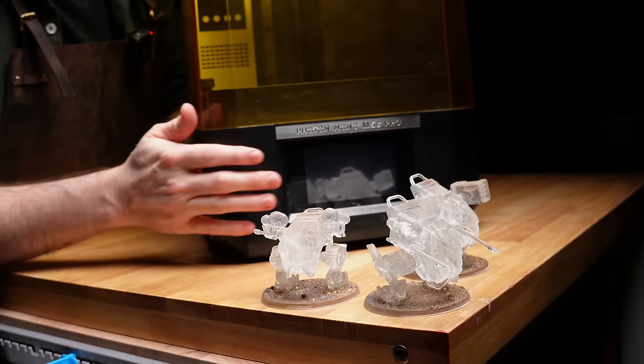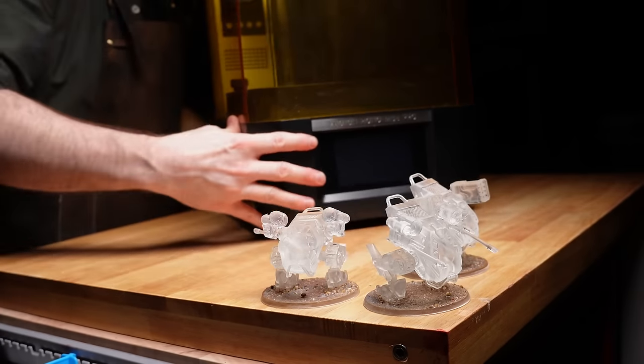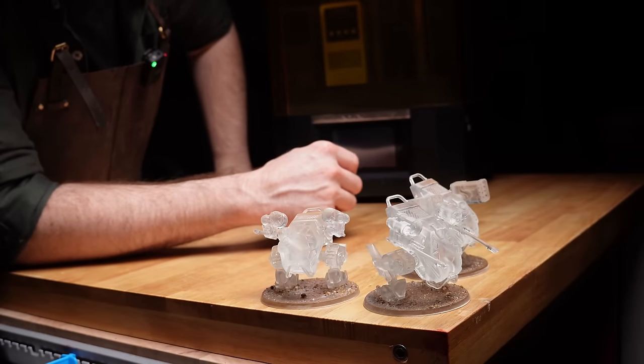We're also going to do a quick little review of this thing. Nothing too crazy. And what else? I don't know. Let's just do it.